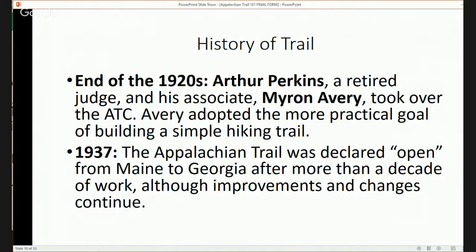And I just want to say here that this is a great example of how an individual can have a great idea and promote it, share it with others. And with a lot of people working together, they can make some very wonderful things happen. And that's really what happened and how the Appalachian Trail came to be. It really is a wonderful story.